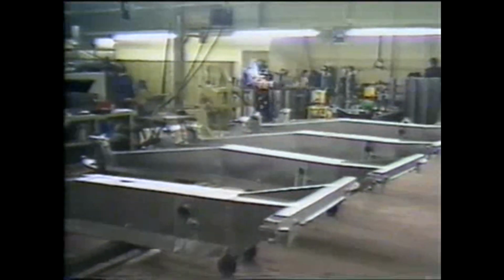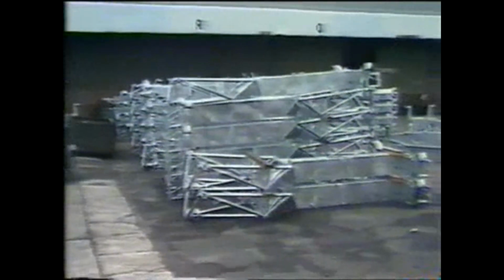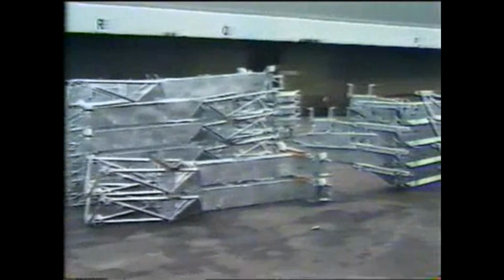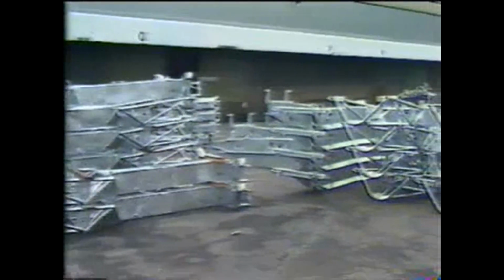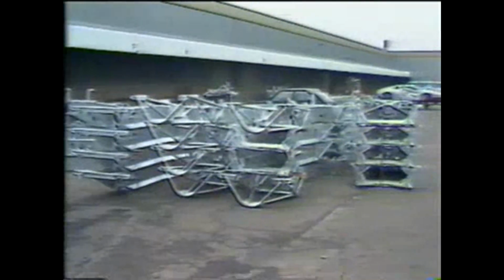Meanwhile, at the other end of the factory, the chassis is coming together. It's the famous Lotus steel backbone chassis, which is hot-dip galvanized. Lotus have such confidence in it that they give a 5-year guarantee against corrosion.